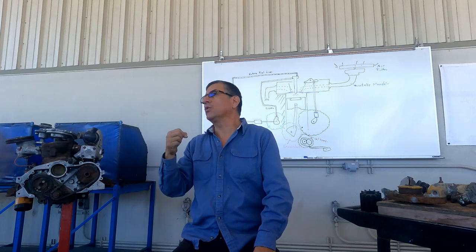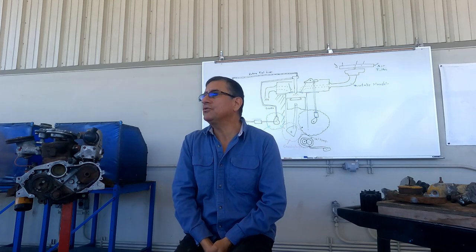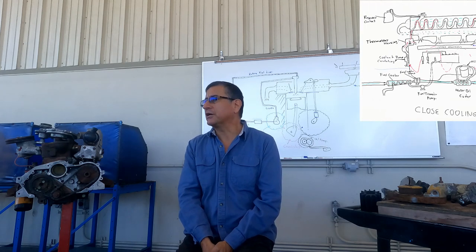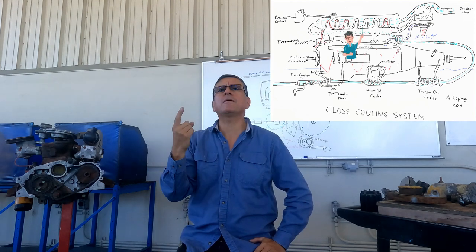This is the path of the salt water. Remember, in a typical marine diesel engine, you have more than one heat exchanger. One heat exchanger for what? For the coolant, number one.